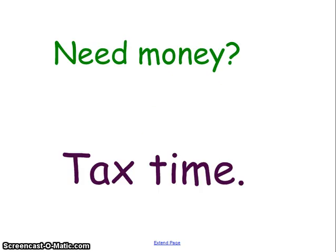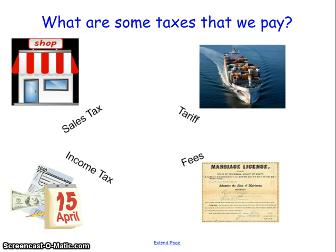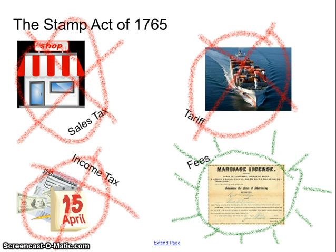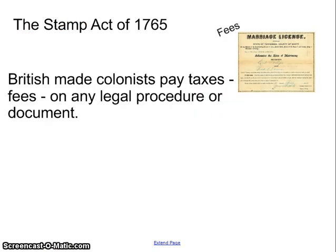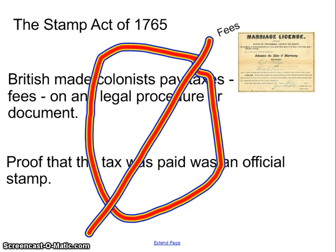Great, so how do governments get money? Well, they raise taxes, which are, of course, money paid into the government. There are four types of taxes: sales, income, tariff, and fees. And the British decided with the Stamp Act of 1765, they would go the fees route. So they basically set up a tax on all legal documents and procedures, and the way that you proved you paid the tax was with an official stamp. And the colonists really, really did not like that stamp or that tax.